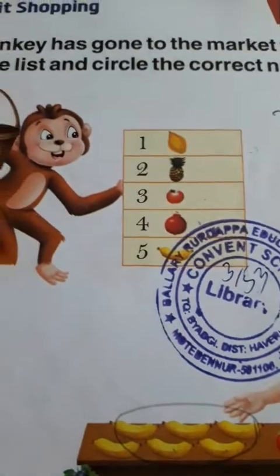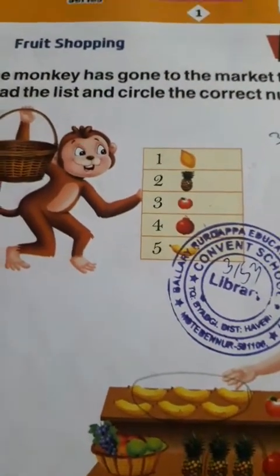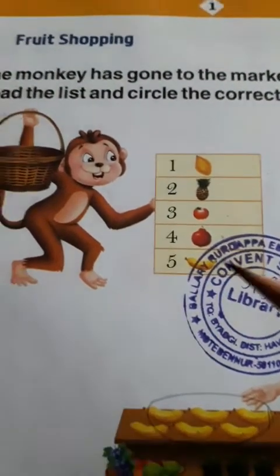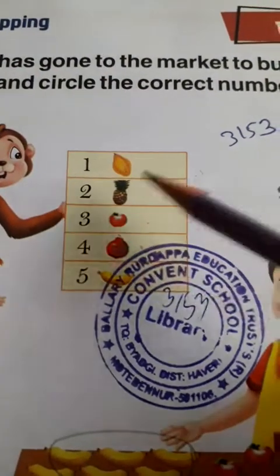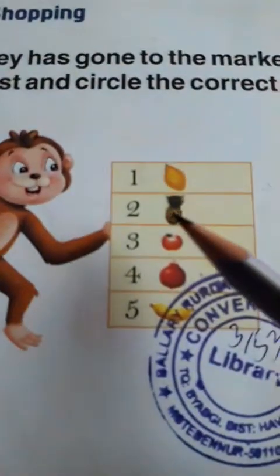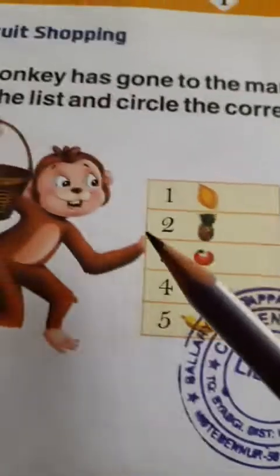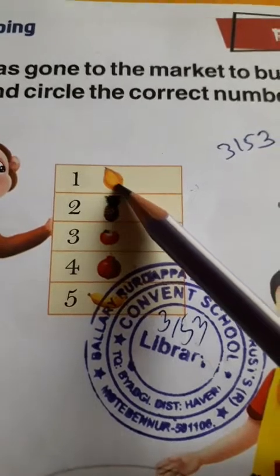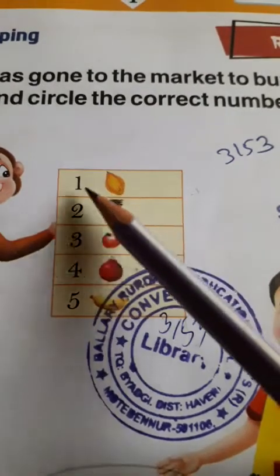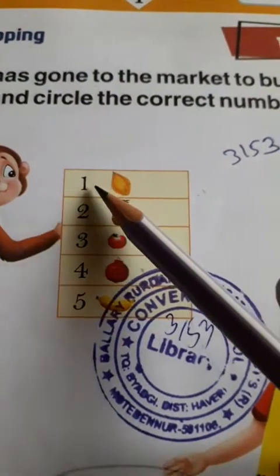Dear children, I will give you one or two examples and then you solve this worksheet in the same way. Here is the monkey list, and here is the fruit shop. Look at the monkey list. What is this? This is papaya. How many papayas are there in the monkey list? Only one papaya. Go to the fruit shop.